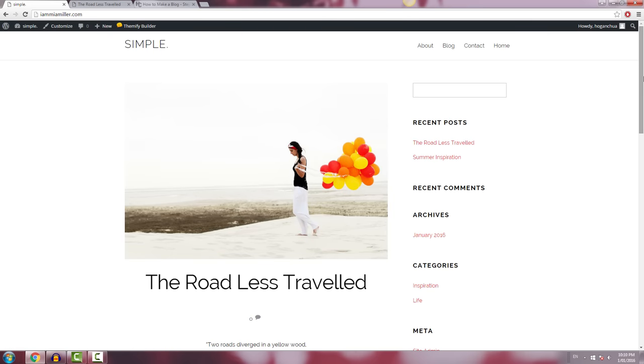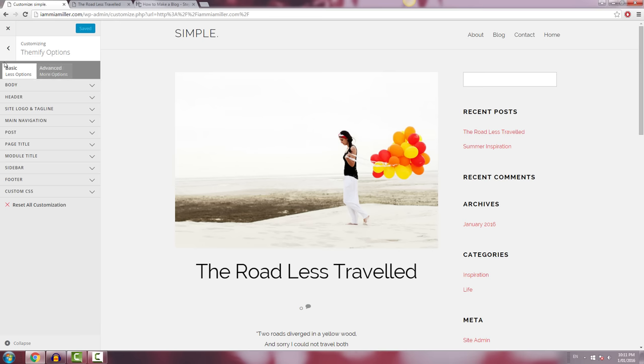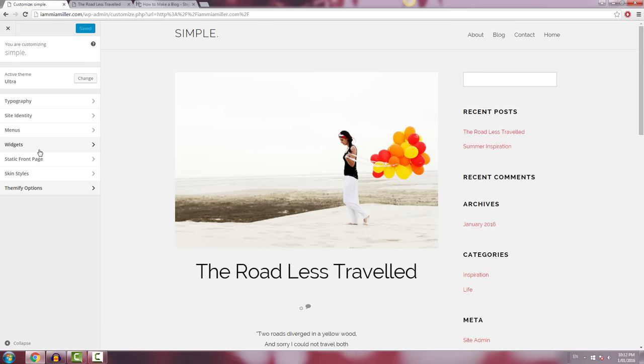We're going to go to our homepage, and it is time to start building. This is our homepage. We want a blank canvas, and that's really easy to do. We're going to go to customize. Okay, so we're in customize. Click on this arrow button, because by default it's going to select Themify options. Click on that button there.